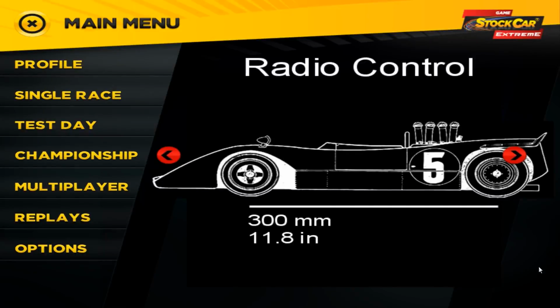Hi everybody, Merry Christmas. I suppose that applies because it is Christmas Eve and I'm not doing anything social. I'm here upstairs messing about with my computer doing sim racing stuff. And this is a present to you, I guess you could call it that. All owners of Game Stockcar Extreme have now got the ability to drive radio control cars.